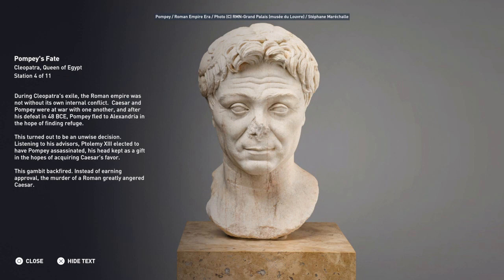During Cleopatra's exile, the Roman Empire was not without its own internal conflict. Caesar and Pompey were at war with one another, and after his defeat in 48 BCE, Pompey fled to Alexandria in the hope of finding refuge. This turned out to be an unwise decision. Listening to his advisors, Ptolemy XIII elected to have Pompey assassinated, his head kept as a gift, in the hopes of acquiring Caesar's favor. This gambit backfired. Instead of earning approval, the murder of a Roman greatly angered Caesar.